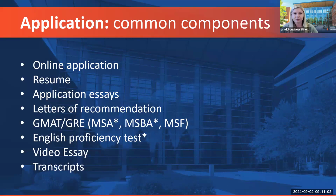But we're just going to breeze through what you're going to need to build into an application as we go through. Application essays: we all require application essays and letters of recommendation.